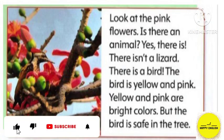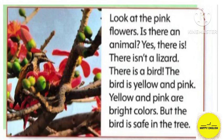Look at the pink flowers. Is there an animal? Yes, there is. There isn't a lizard. There is a bird. The bird is yellow and pink. Yellow and pink are bright colors. But the bird is safe in the tree.